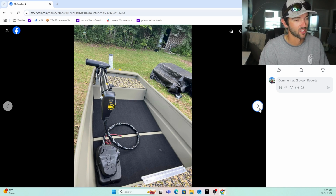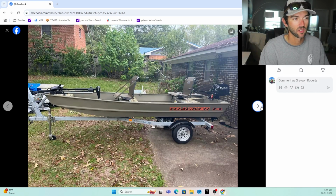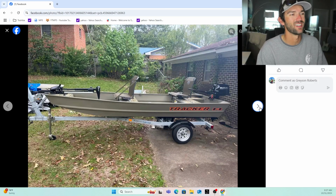I really love these foot control trolling motors. Now, I don't have a foot control trolling motor. All mine are remote controlled on all my kayaks. But I would love one on my tiny boat. Overall, it's a super clean build.